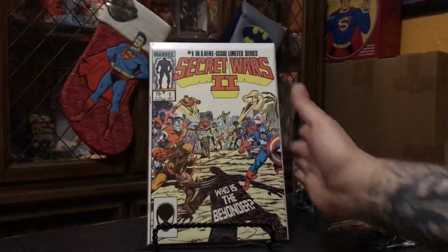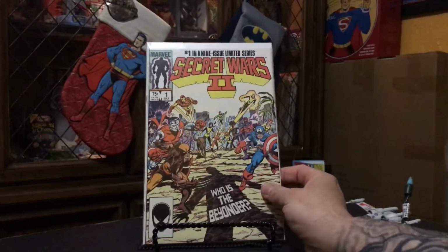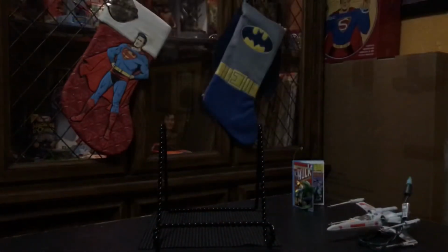Secret Wars number 2. You guys have seen this in my pulls before in a dollar bin. Beautiful copy. Secret Wars 2 number 1. First physical appearance of the Beyonder.